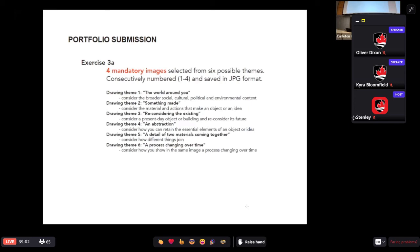Write it down, put it in your drawer for a week, and then come back to it. The reason why I say that is that the first response that you have is probably the response that 300 other people are going to have. And if we have to pick between the best of 300 COVID pictures that respond to the world around you, then that's going to be tough.